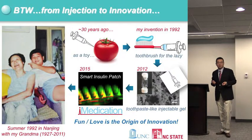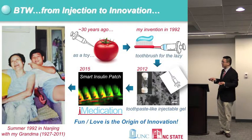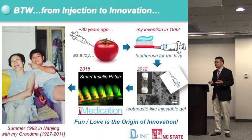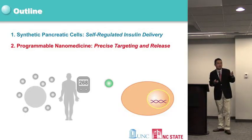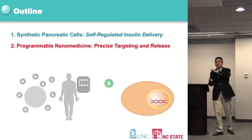And if I put a second sentence, money is the translator of innovation. All right, due to the time limit, I will briefly introduce our research on the cancer side.